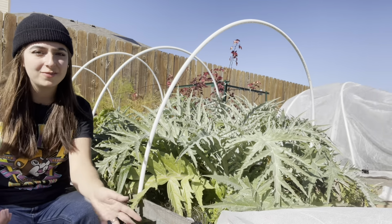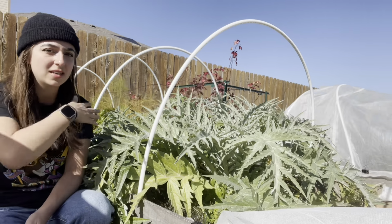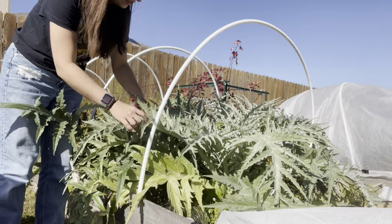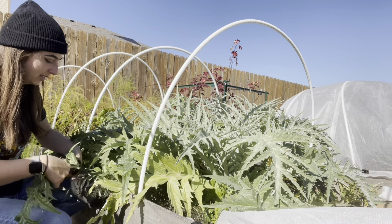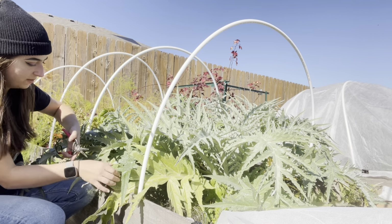So while they are very cold hardy, I'm just gonna go ahead and trim this up so that we can go ahead and get this frost cloth over. It does pain me to do this a little bit just because these plants are so pretty, but you know, it has to happen at some point. Just gotta get them ready to go. They will come back with a vengeance.